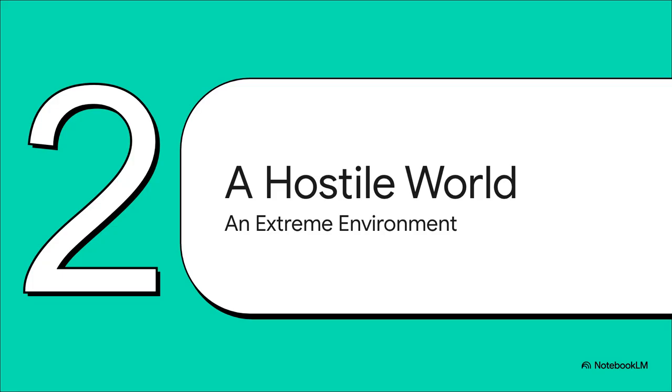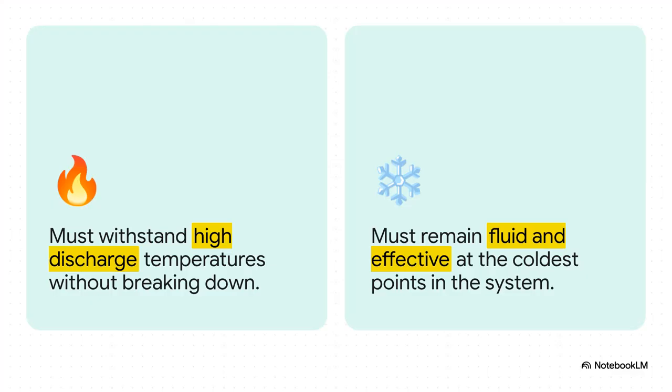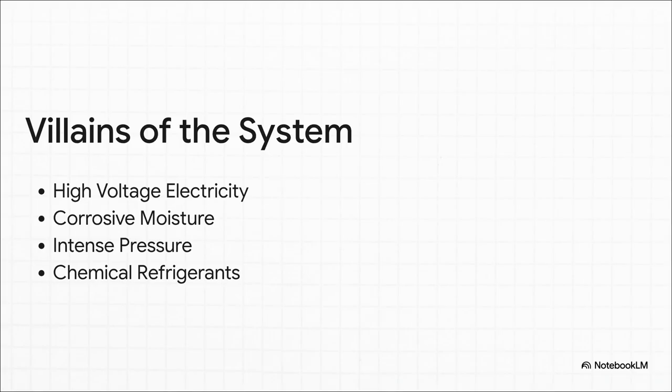We tend to think of our fridge as this calm, quiet box, right? But for the oil inside, it is a non-stop, brutal battle for survival against some truly extreme forces. First off, check out the insane temperature range this stuff has to handle. At one moment, it's getting blasted by searing heat right at the compressor's discharge point. I mean, it has to withstand that without breaking down into useless sludge. But then, just moments later, it's traveling to the coldest parts of the system where it's facing a legitimate deep freeze, and it still has to flow like a liquid.